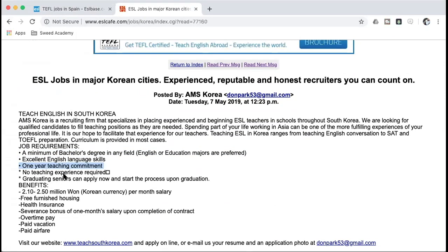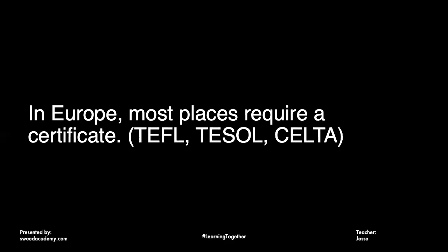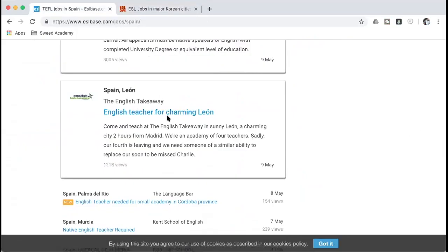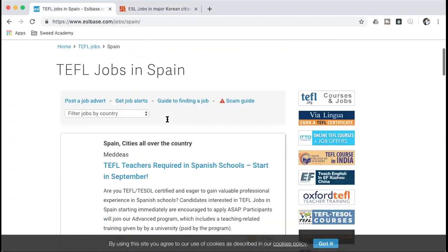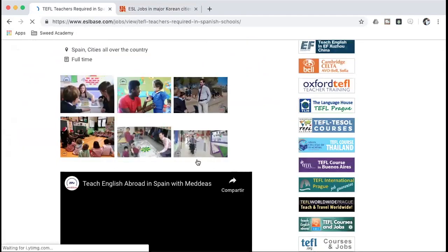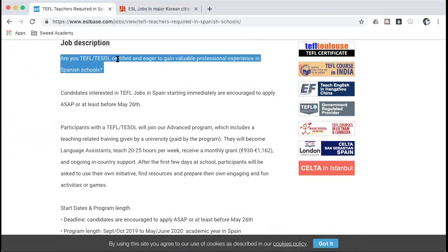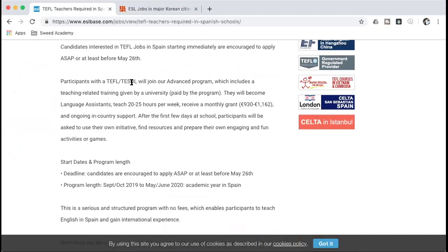Now, it doesn't say anything about that here. In fact, it says the opposite: no teaching experience required, no certification required. But in Europe, it is required in most places. They will ask, and they'll need it, because there is a lot of competition, and it's a good thing to have, right? So that's the first difference to notice. So here's the job description: TEFL or TESOL certified. I'm CELTA certified, so that works too, most likely, because CELTA is usually more powerful.